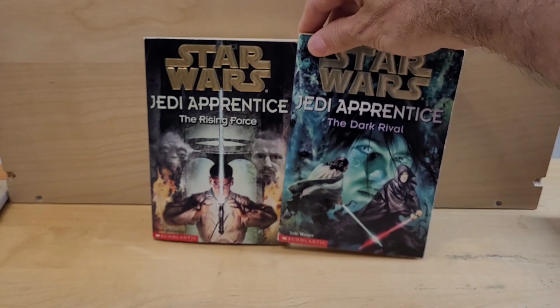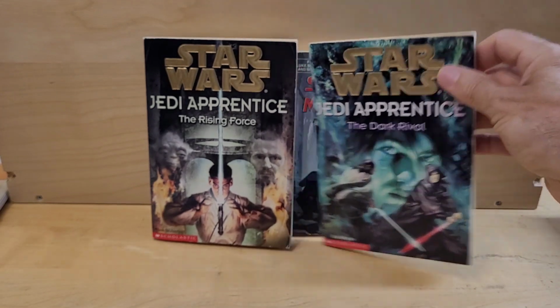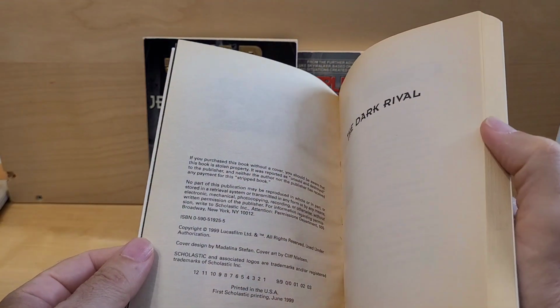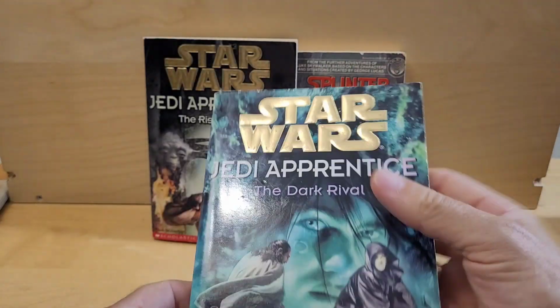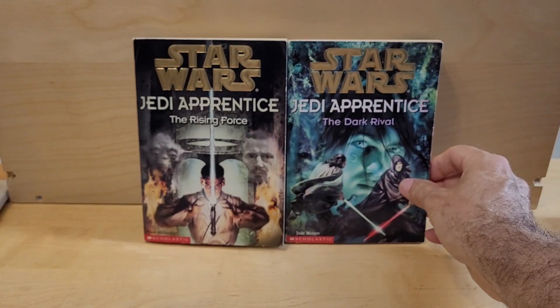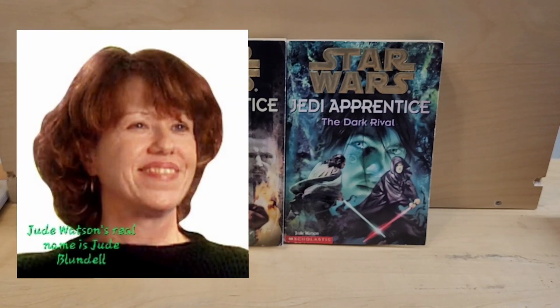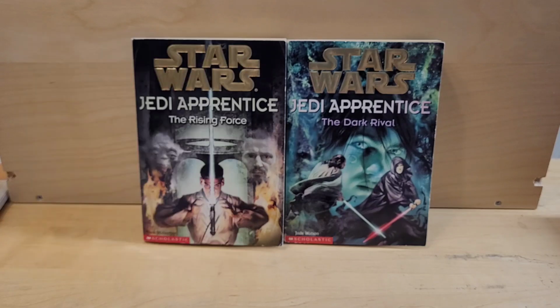And this one is The Dark Rival. This is number 2. I should show the year when these were released. Yeah, this is the first, from 1999. And the writer here is Jude Watson. She went on to write many of them. They were so popular that, initially, they were only planning about a dozen or 10 books, and then they eventually ended up with 20. I'll show you all of them as they were released. They were hugely popular in their day.